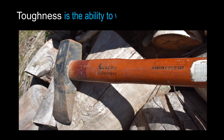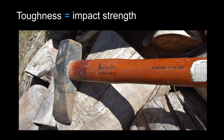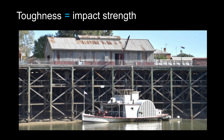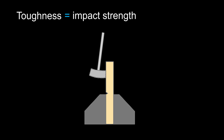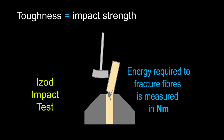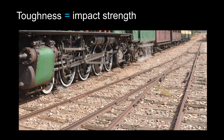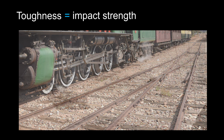Toughness is the ability to withstand shocks and blows. It's sometimes referred to as impact strength, since it's a measure of the strength required to resist a heavy impact. The most common method used to measure toughness in timber is the IZOD impact test. Pre-notched specimens are broken by a falling pendulum, and the energy required to fracture the fibres is measured in Newton meters. Toughness is an important property for any timber component that needs to absorb sudden shocks or impacts.